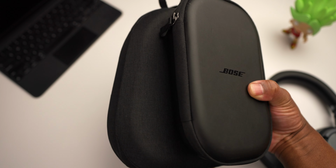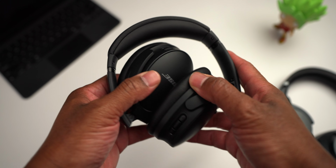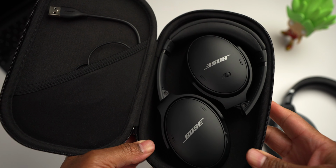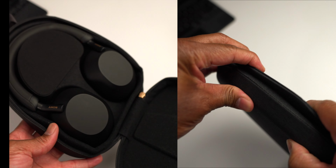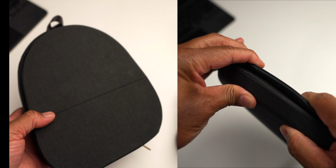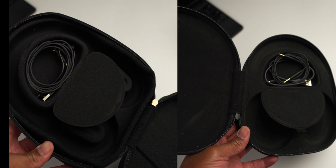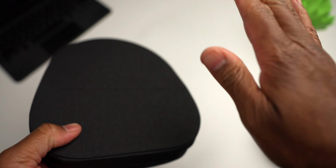The QC45 has a nice carrying case. Now the case has a smaller footprint, and that's primarily due to the fact that the QC45 folds in a more compact way. There's also a ton of room on the side for miscellaneous items. Now the XM5 case does have the ability to collapse into a thinner case when the headphones are not inside, which will help to save space when needed. The XM5 carrying case is very similar to the noise canceling 700 case on the inside, with a small compartment at the top for cables. Both cases do the job they were intended to do very well, which is protect the headphones while not in use.